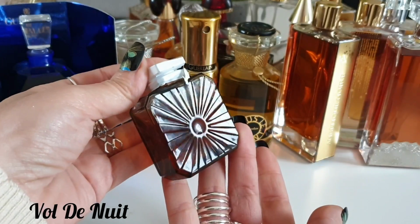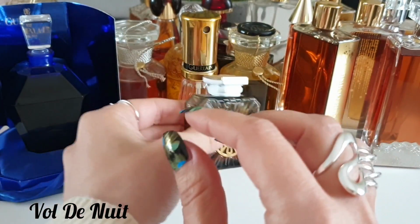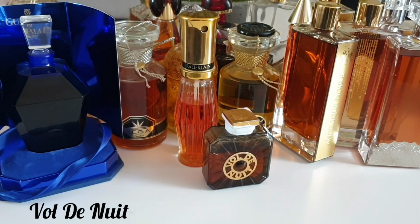What can I say about this fragrance? Oh my gosh. Sometimes when I'm in the mood, I just open it up and I dab some here and I am transformed. It transforms me into this glamorous Hollywood 1920s beauty. I don't know. This scent, if you want to be transported, if you want to be put in a particular place at a particular time, you have to wear this one.